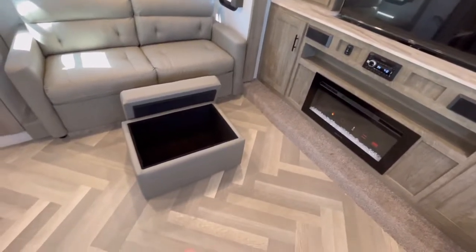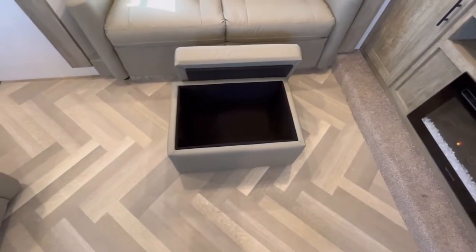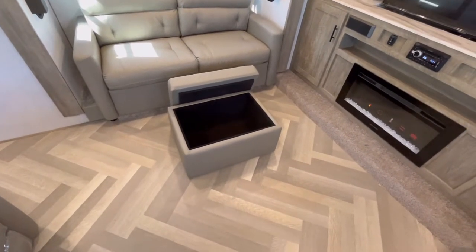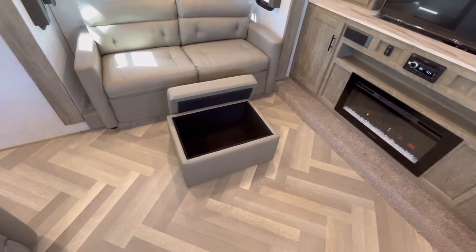Now, in this ottoman here, you can see that you have really good storage. This is perfect for some kids' toys if you have the grandkids coming, or board games, or really whatever you want to use it for. So again, that is really nice to see. I wish they would do this in all the Salem Hemispheres, not just the Elite series.